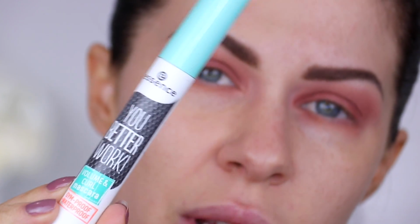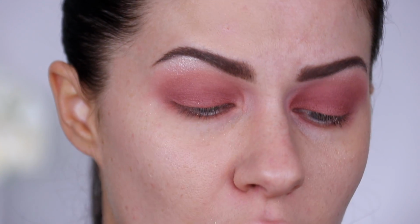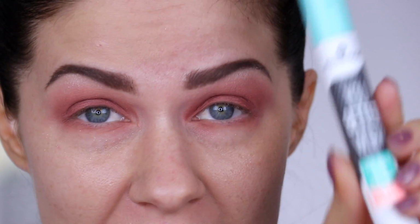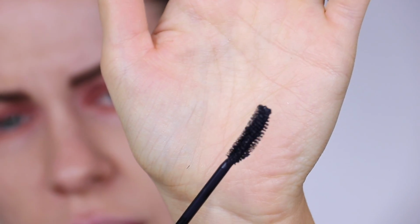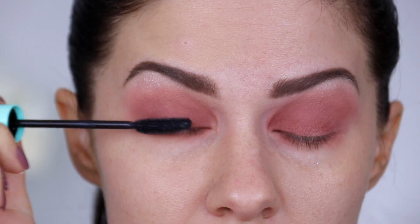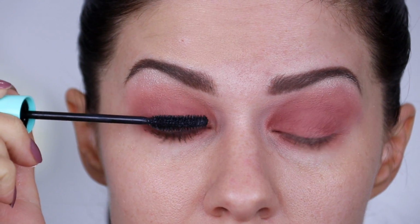For mascara, I'm going to be using this one by Essence. This is a new one that I'm testing. This is the You Better Work Volume and Kill Mascara. This one is gym proof and waterproof, and it's got the most amazing brush on it. Man, Essence does some really bomb mascaras. For such an affordable brand, they're just beautiful. So that's what the brush looks like. I'm going to coat my lashes with a couple of coats of this.